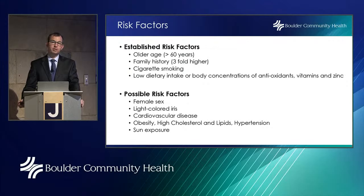So talking about that second category, possible risk factors, some studies have shown that macular degeneration is more common in women, but not all studies have borne that out. Also, some studies suggest patients with light-colored irises, cardiovascular disease, increased sun exposure, obesity, high cholesterol, hypertension. These all can, in some studies, show an increased risk of macular degeneration, but still more research needs to be done.